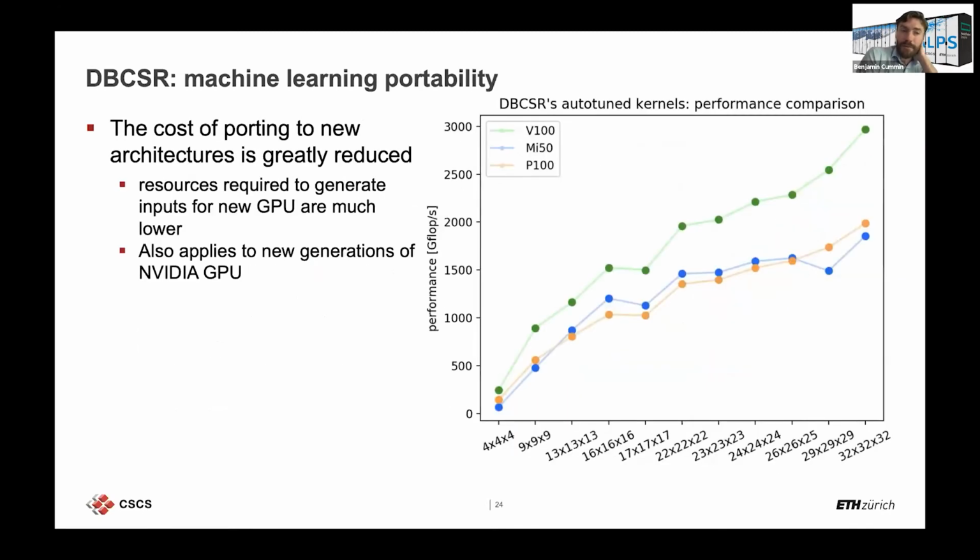And this is very important because you don't just tune these parameters once. For example, in NVIDIA GPUs, every time NVIDIA or AMD release a new GPU model, you have to go and retune all of the parameters. So this makes it much easier for us when we have to target a new GPU architecture, not just from different vendors, but from the same vendor. And here are some results showing that an AMD MI50 GPU and a P100 GPU were on par, which was good to see because we get good performance for both of those architectures.